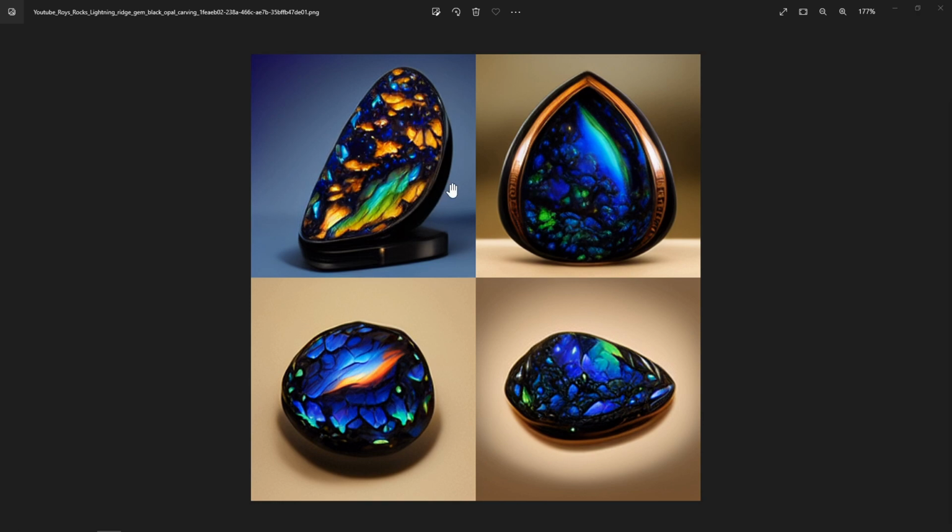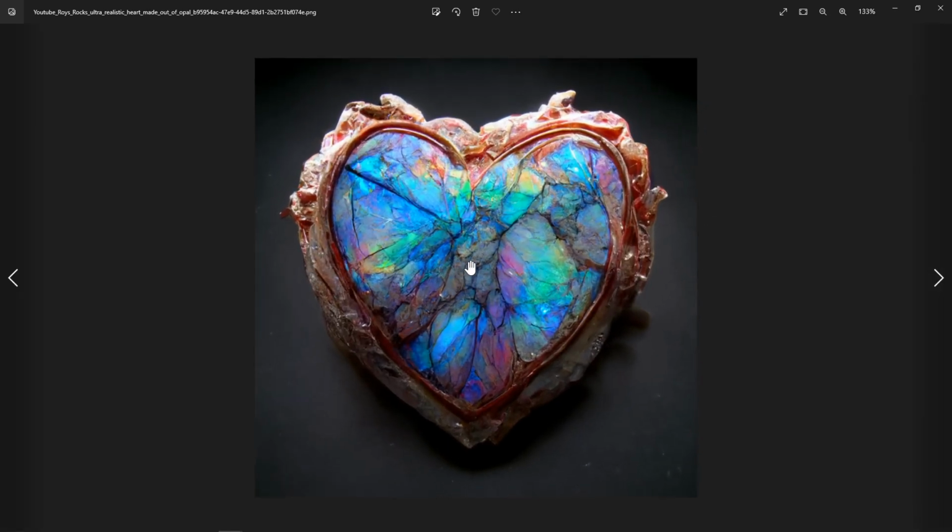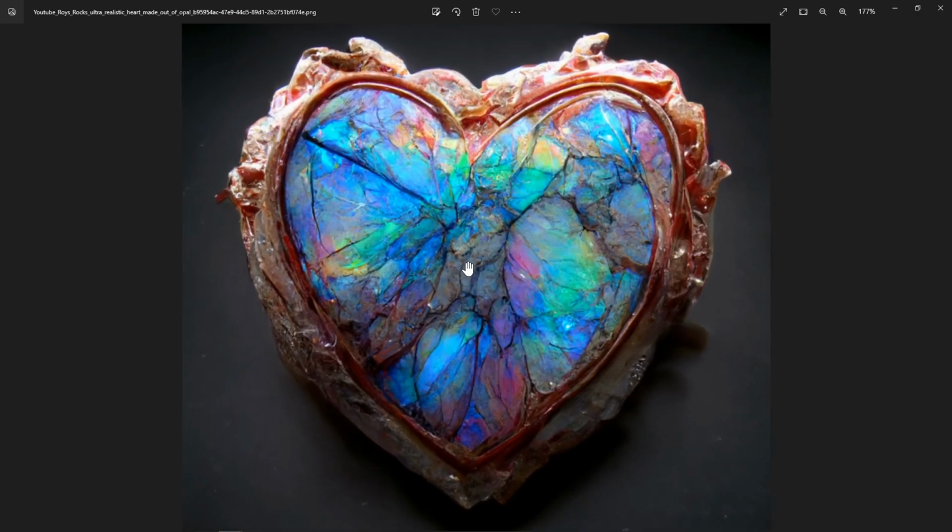Now, it doesn't seem to have the strongest grasp on Opal. I mean, this isn't much of a pattern that you'd recognize in Black Opal. And it actually seems to have gone very heavily into doublets for some reason when it comes to carving. But I'll bring up what I thought was the most interesting thing that it did.